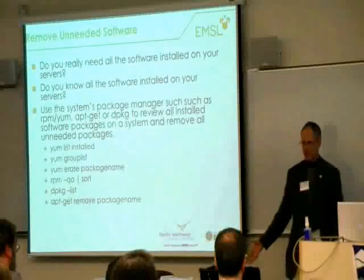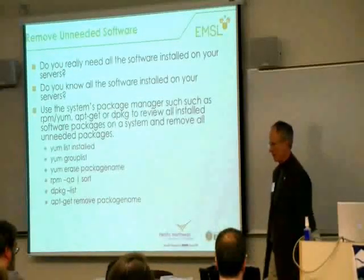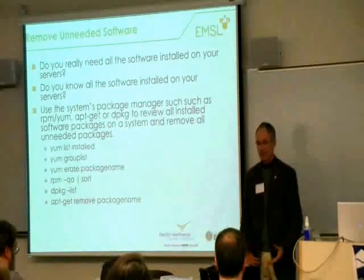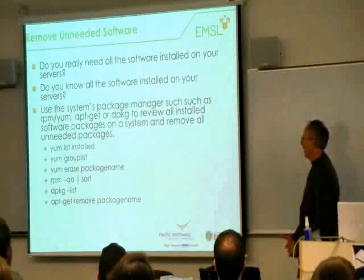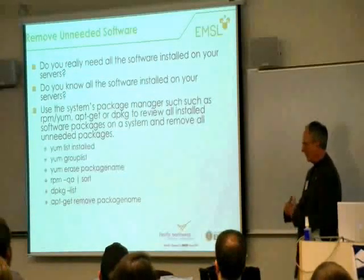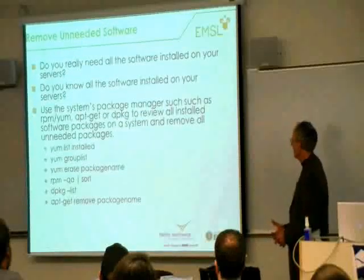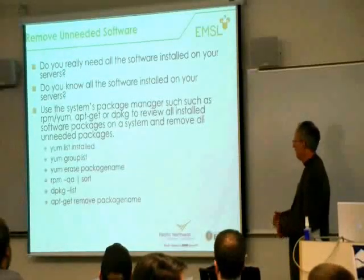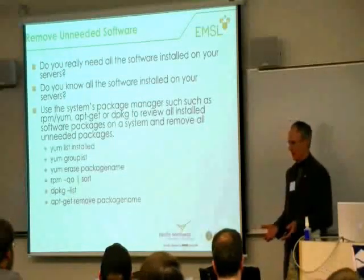You take the standard default Red Hat and you plop it on your server. Do you really need all the software that you get there? Probably not. I certainly don't. So if you don't really need all of that, why put it on there? There are lots of ways to find out what's really installed there.